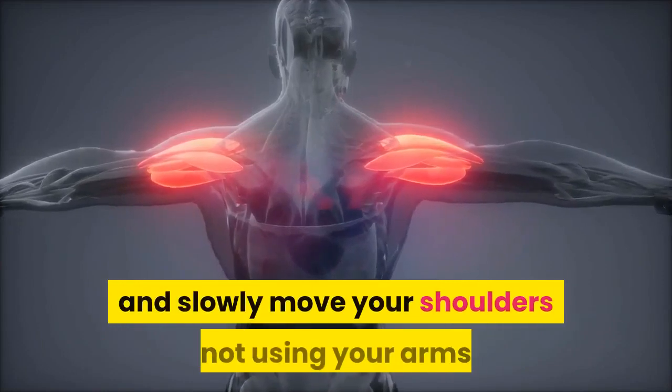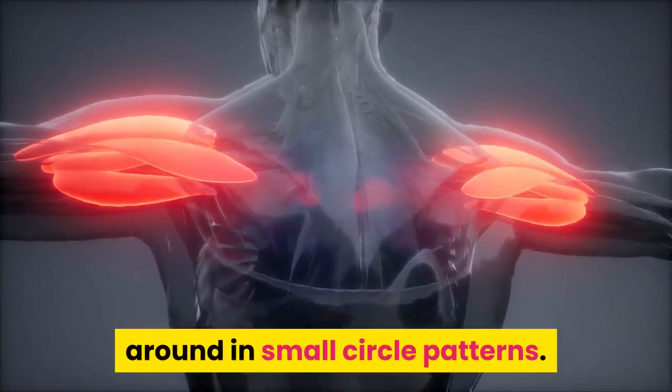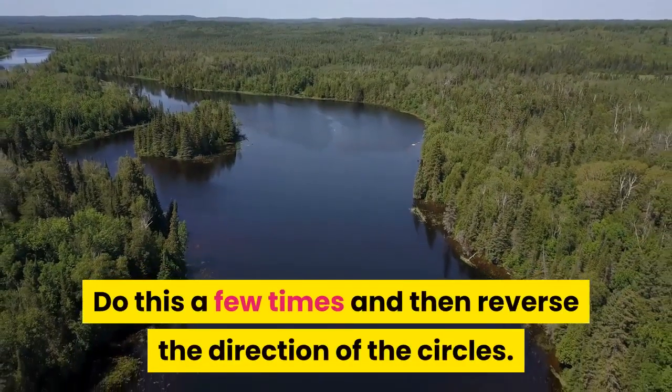Shoulder circles. To help loosen up your shoulders and neck, put your arms to the side and slowly move your shoulders, not using your arms, around in small circle patterns. Do this a few times and then reverse the direction of the circles.